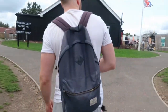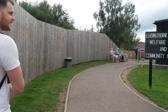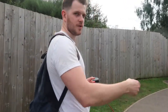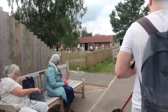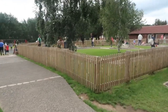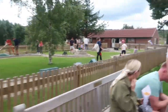Right, we're just coming into the 1950s town. Last time we were here, they had all the signs around the entrance, didn't they? I thought the 1900s was first. But no, it's this. I think they've got a little play area for the kids here on the left. Oh, look, they've got mini golf as well. It's good, isn't it? It's only a small one.